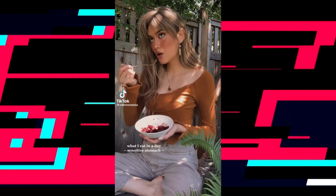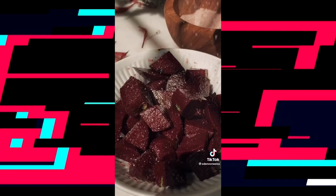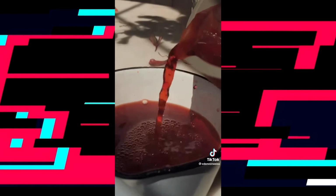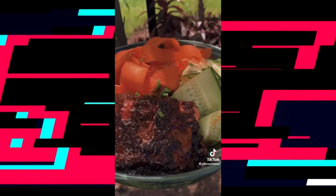This is what I eat in a day as someone with a sensitive stomach because a lot of foods try to hurt me. So I've been starting off the day with beets recently. I really love how they taste, but they're good for hormone balancing and they also give me a boost of energy and they taste so good. And I reserve the water that I boil them in to make a hibiscus beet lemonade. And I know it sounds gross, but I swear it doesn't taste like beets. It's just so sweet. It kind of tastes like pomegranate juice.